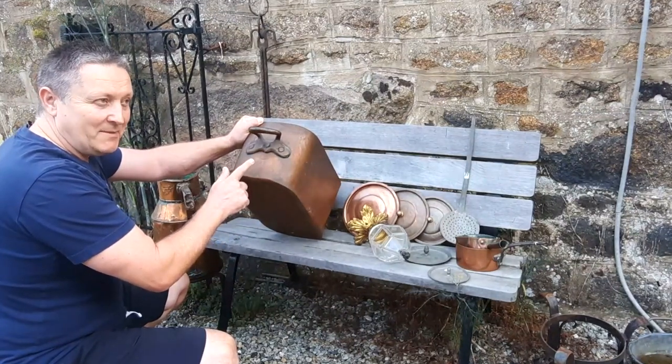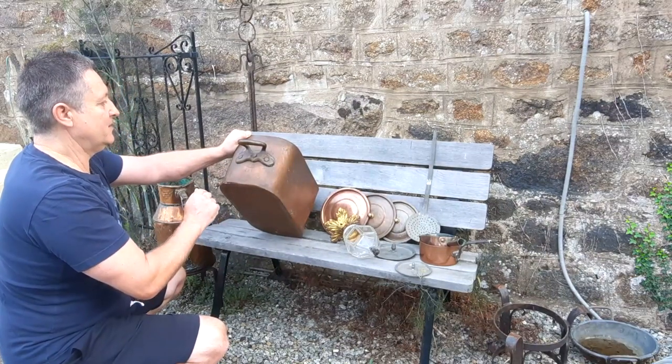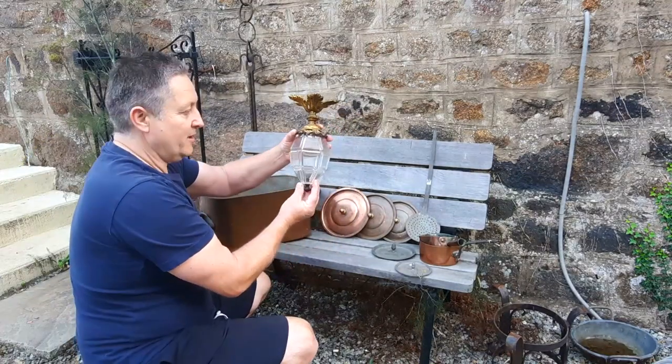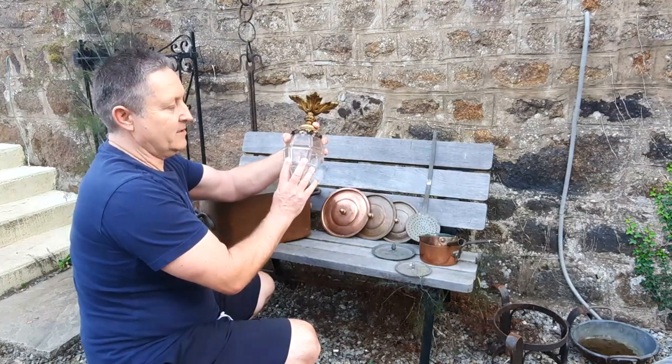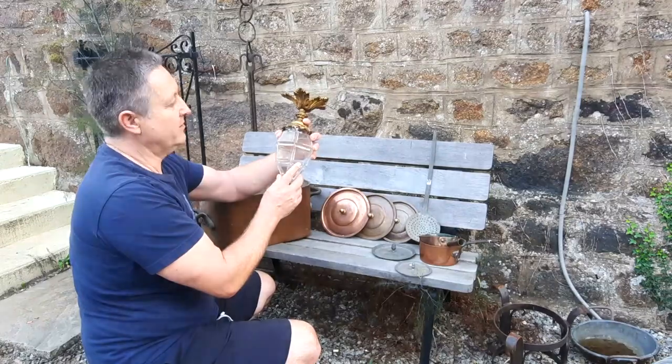I don't think this one's going to make my shop. I think I'm going to keep this one. It's absolutely beautiful, and it weighs a ton. I'm going to weigh it in a minute. I've got this beautiful light as well. Now I'm toying with the idea whether to keep this one and put it in my boot room. We're going to have a look in a moment and I'll show you the other one I've got.